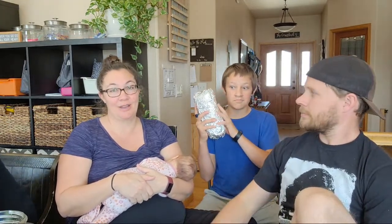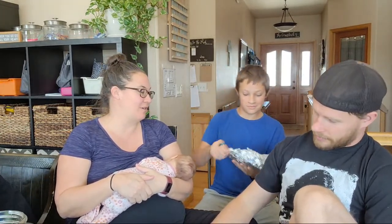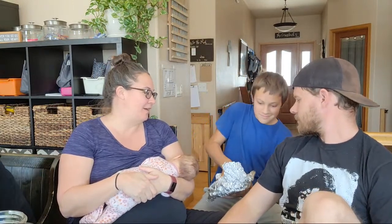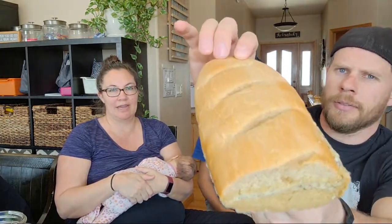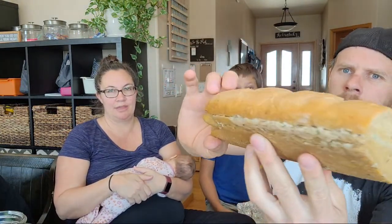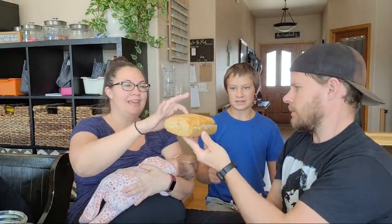Asher wants to share Harbor's bread. Last night we had a victory in the house. Harbor had a victory. I feel kind of bad sharing it without her, but she seemed to think it was more fun to watch than participate. So Harbor made a whole grain baguette. Behold. Delicious. That was turned into garlic bread. We've been trying to do the baguettes for a while now, and they kept not turning out, and this one finally worked. And we're finally really happy with how it turned out.